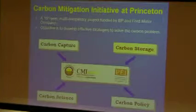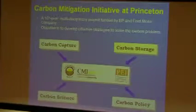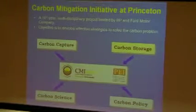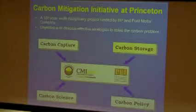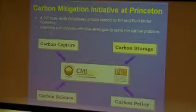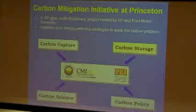Well, the CMI project at Princeton is somewhat unusual for this university. I believe it's probably still the largest industrial-funded project in the history of the university. It is funded jointly by BP and Ford Motor Company. It was initially a 10-year project. It's now been renewed for another 5 years. We're in year 9 of the first 10.